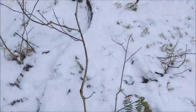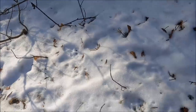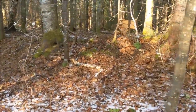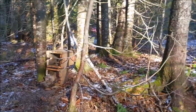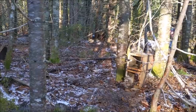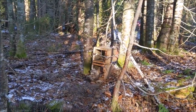Okay. Upon further investigation, I think we found the culprit. There's a set of Fisher tracks coming up through here. And looks like the Fisher came up and ate our Marten that was caught in the box. So anyway, that happens sometimes. I hope we can catch this Fisher next time. He knows there's food here, so hopefully he'll be back. I'm gonna reset this and bait it.